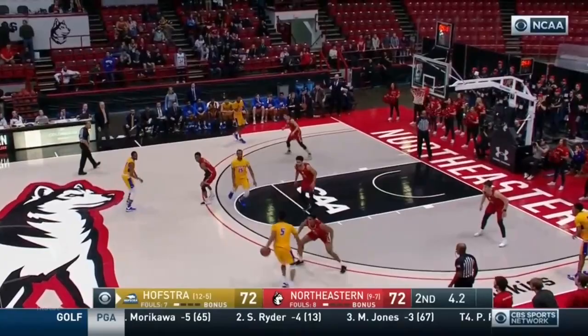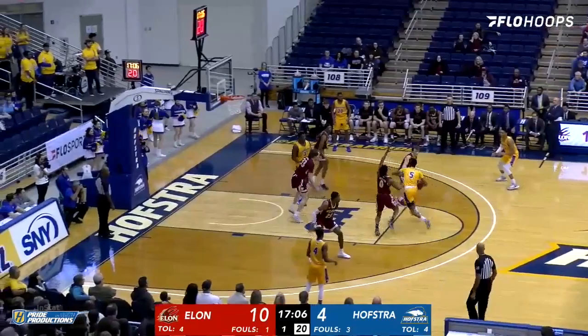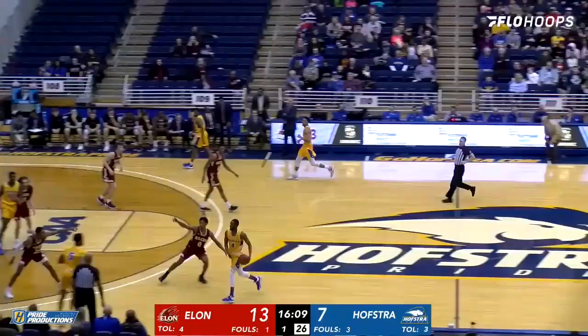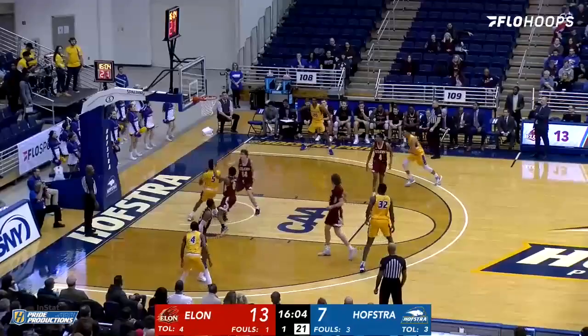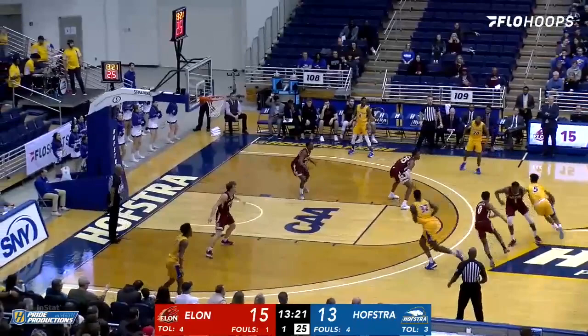Now, trapping Pemberton at the top. Eli makes a move on his defender. Takes a floater. No good, off the back iron. Bowie hands it to Pemberton on the left wing. Over to Conte at the top of the key. He'll look for a cutting Eli Pemberton down low. Nice little give and go with Conte. Pemberton drives, kicks to the corner. Bowie throws a fake, drives, kicks out to Burgess. Now to Eli Pemberton. Great ball movement.